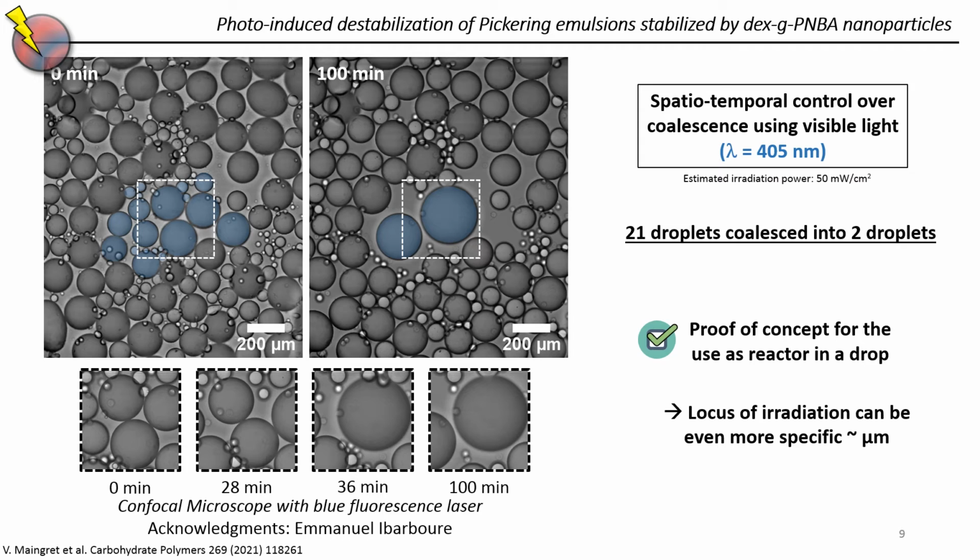This is a good proof of concept for the use of the system as a reactor in a drop for catalysis or biological applications. And maybe we can decrease the locus of irradiation down to microns and induce coalescence between two droplets, which is even more interesting.